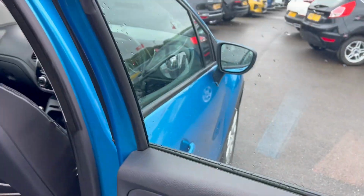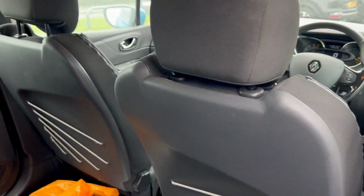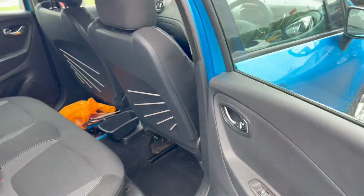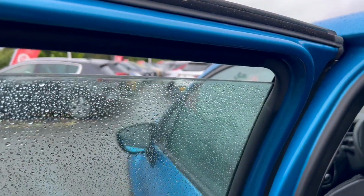I had a chance to test these windows, but they work absolutely fine. So we've got tinted windows on the back, door cards looking nice and clean, as is the interior, all looking very tidy and presentable. This one's not going to need a lot of work to get it ready for the forecourt, guys, so I'd say this is quite a nice easy buy, this one. And a quick turnaround again if you're looking for that.